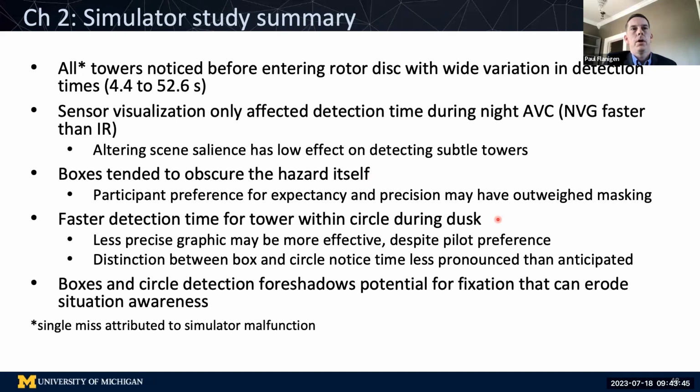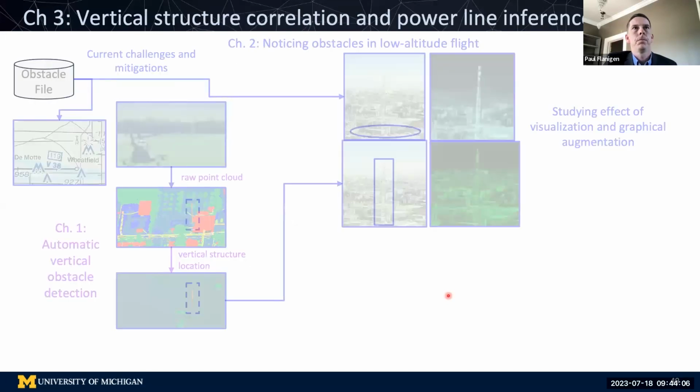And our distinction between box and circle notice time, even though they had a big difference in precision, was less pronounced than anticipated. And the box and circle detection foreshadows potential for fixation, which can erode situational awareness if these are false positives, which we'll talk about in future work.